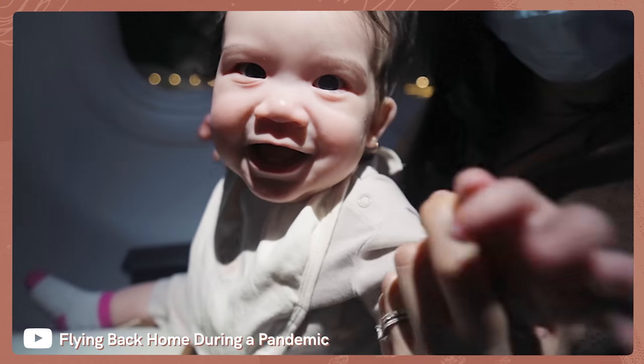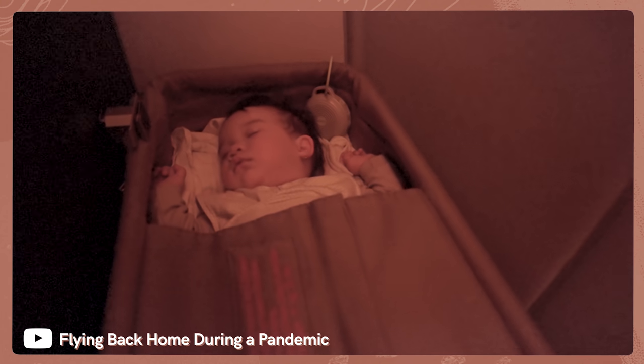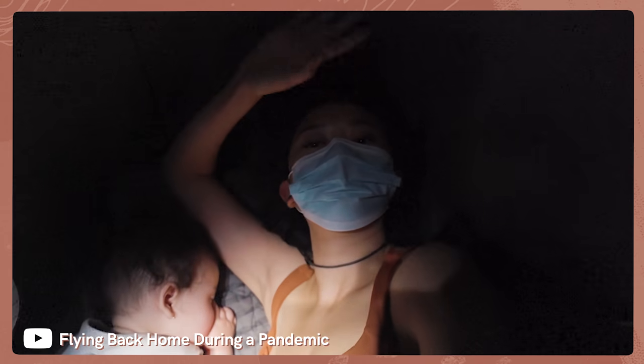But she's been so chill this entire time. We were so surprised how she was coming back home. It was definitely much more challenging because she's already a 7-month-old baby, so she's also so long already and much bigger. So the bassinet isn't really a comfortable place for her already. She likes to sleep on her belly and move around while she sleeps, so that was already a problem, which is why I also ended up sleeping with her on my seat.